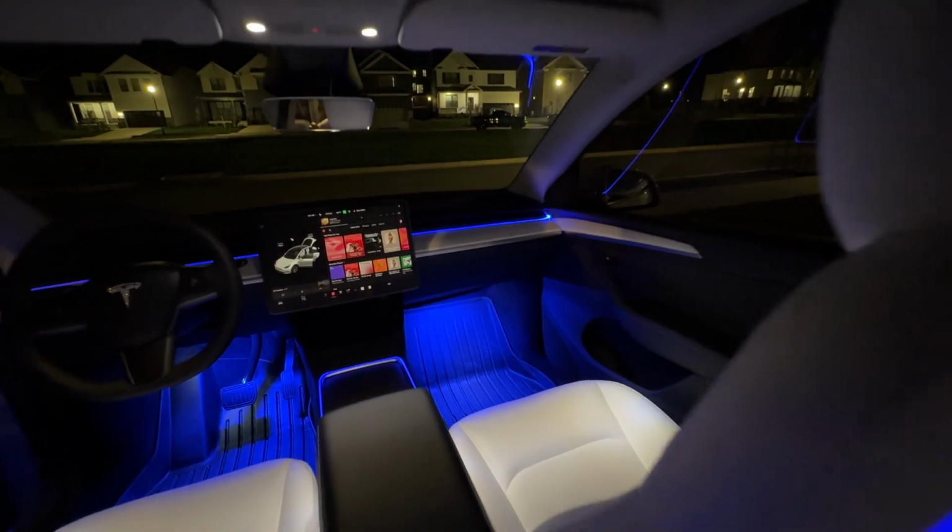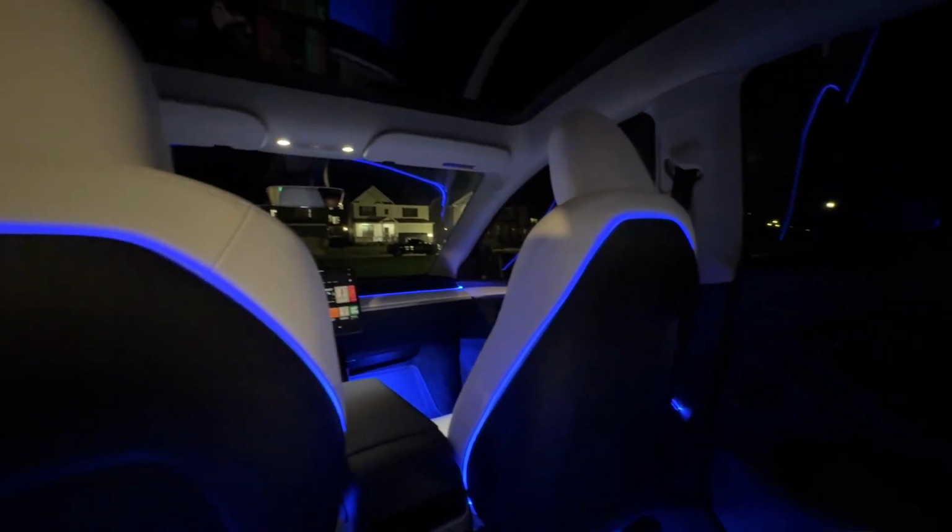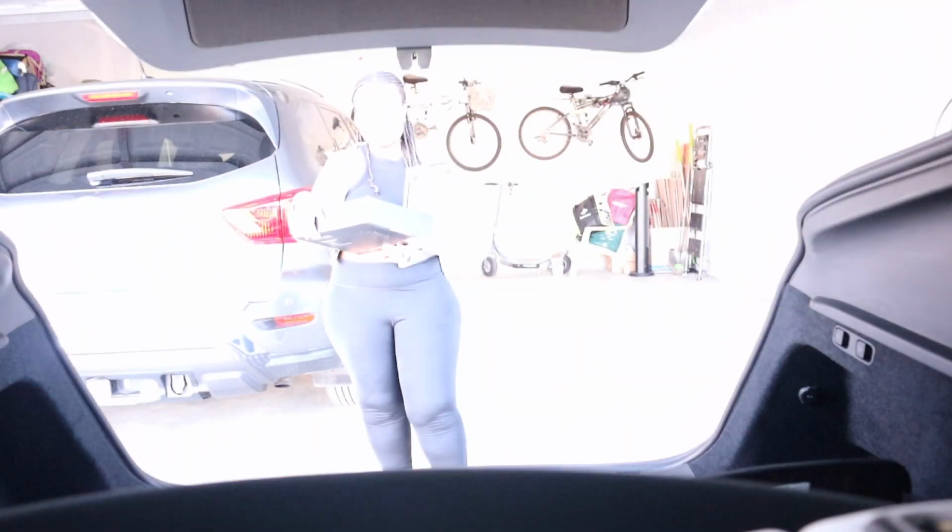I also ended up installing these interior lights to the car, which was extremely difficult to do. It took me like 6 hours to do it.